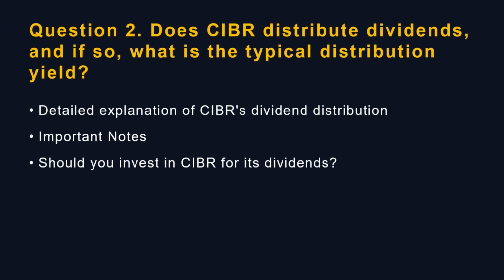Question 2. Does CIBR distribute dividends, and if so, what is the typical distribution yield? Yes, CIBR does distribute dividends. Here's a detailed explanation of CIBR's dividend distribution. Distributions. CIBR distributes a portion of its holdings income to shareholders periodically. This income can come from dividends paid by the companies within the cybersecurity index that CIBR tracks. Distribution frequency. CIBR typically distributes dividends quarterly. This means shareholders can expect to receive dividend payments 4 times a year.